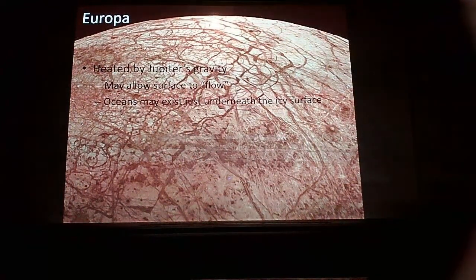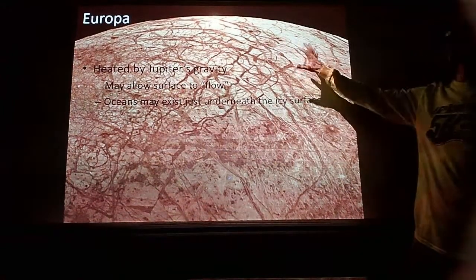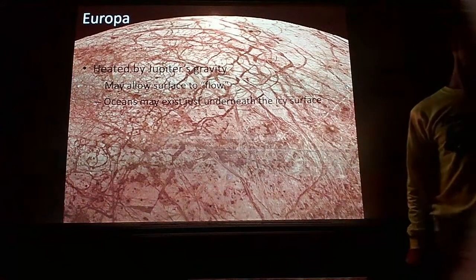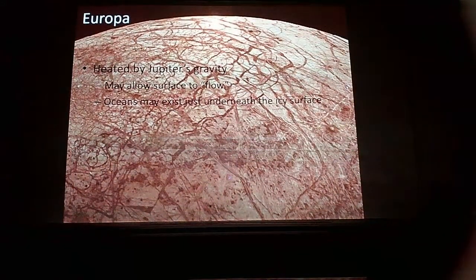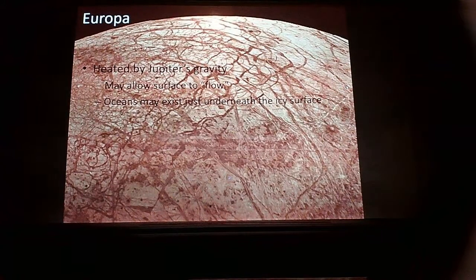And so this is the other big reason that everybody wants to try and send a probe to Europa, because you've got ice here, and just underneath that ice, it might be warm enough for there to be an ocean. And nobody knows what we'd find there, what the composition of that liquid would be, if it would actually be water, if it would be some other sort of material. Of course, people assume that there might be life down there, but it would be interesting to see what would happen if we would drill down.